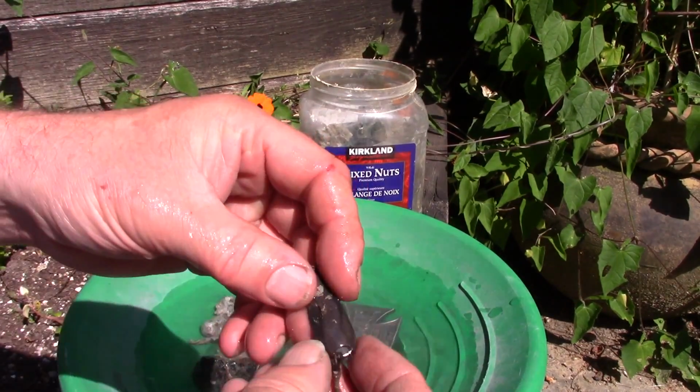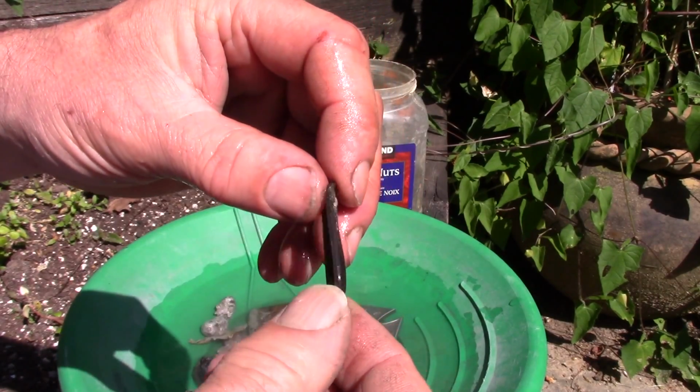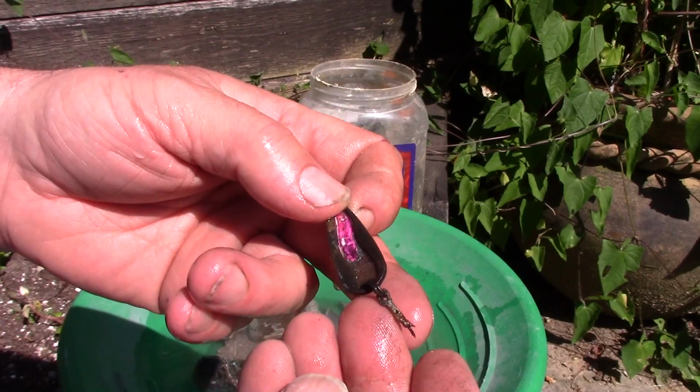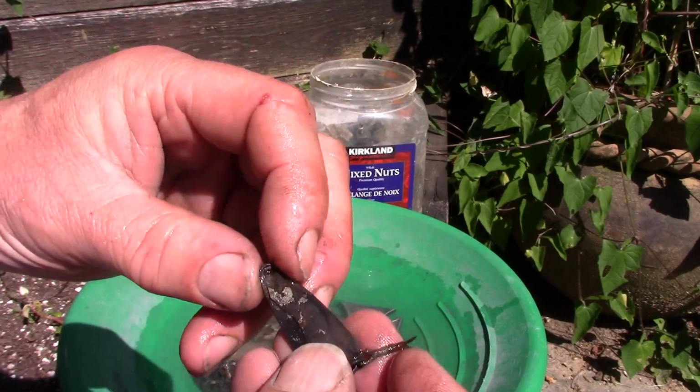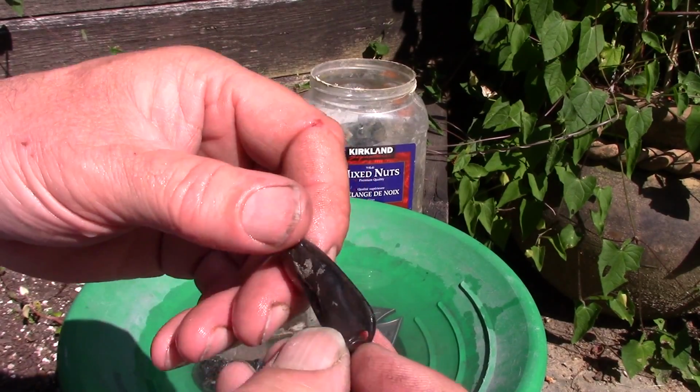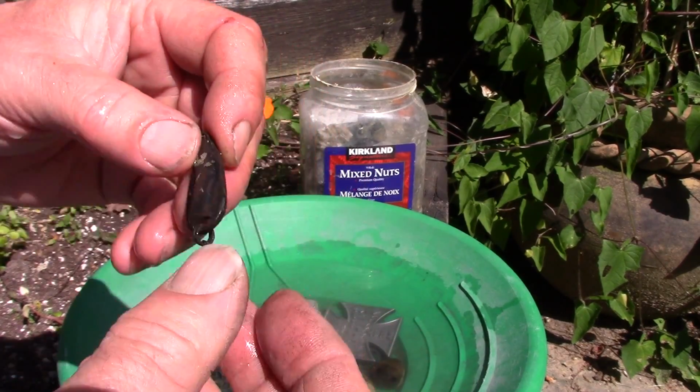look what I found. A fishing spoon, of all things. It's been there long enough. The treble hook has degraded. But it's like one of those WTFs. How did that get there?